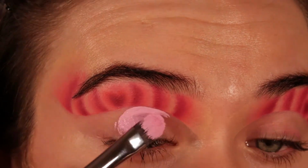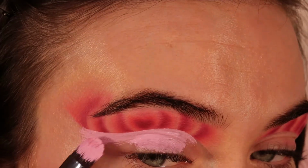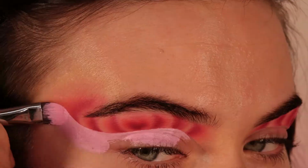Okay, so I've now cut that crease just using Vaseline, and I'm going to go in with this paint here. This is a mix of the P. Louise Raver paint and the P. Louise Rewhite, and this is just such a perfect colour. Like, this is probably one of my favourite colours ever. And I'm just going to cut the crease with an M224 brush. This is by Morphe. I'm just following that cut crease line and then patting it all over my lid.